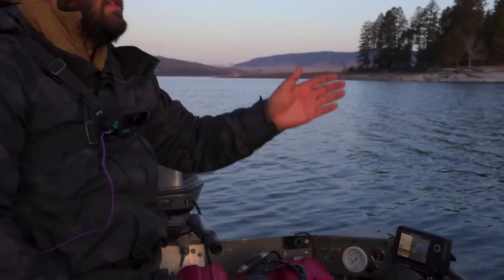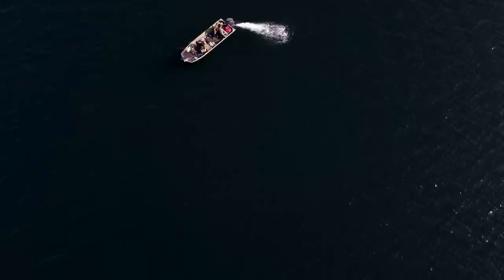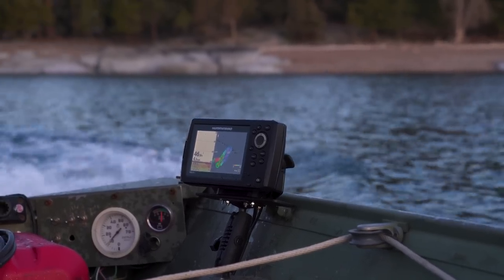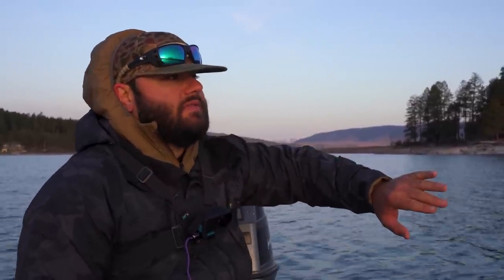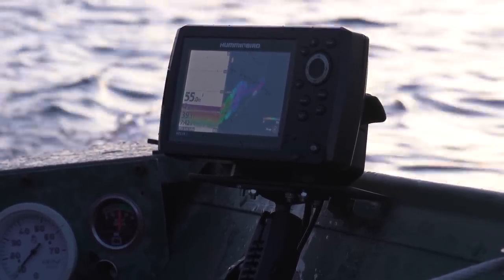I'm just kind of idling around because this Humminbird here allows you to make your own map and it'll get depth contours. So I've logged a bunch of depth contours here. And again, we're not experts. We haven't caught one on rod and reel. But these lake trout allegedly like these steep drop-offs, anywhere from like 30, they can be into like 300 feet, which is crazy. So that's kind of what the plan is, to putt around and find these areas.